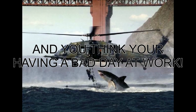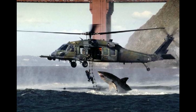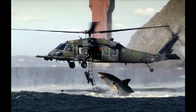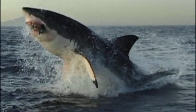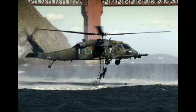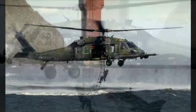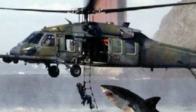Number 5. And you think you're having a bad day at work? A great white shark has never attacked a helicopter in San Francisco Bay. This image was created by an unknown hoaxer who pasted an image of a breaching great white, taken by South African photographer Charles Maxwell, into a picture of a U.S. Air Force helicopter hovering in front of the Golden Gate Bridge, taken by Lance Chu. A caption that often accompanied this image read, "And you think you're having a bad day at work."